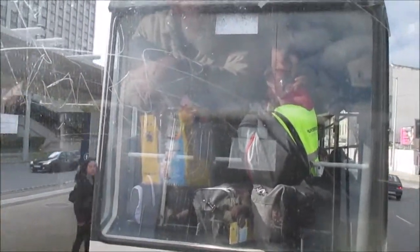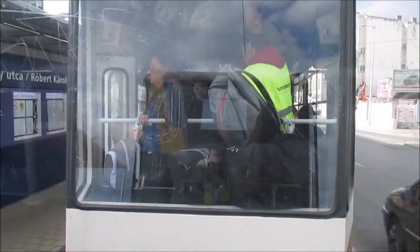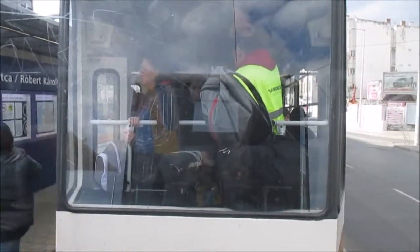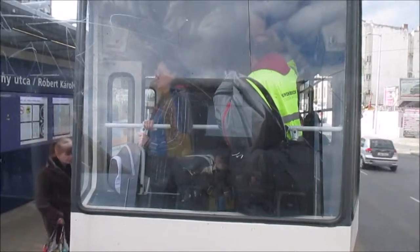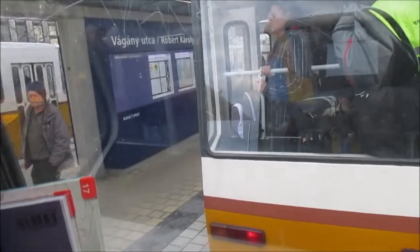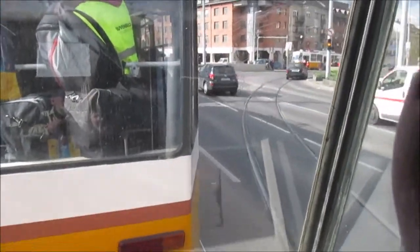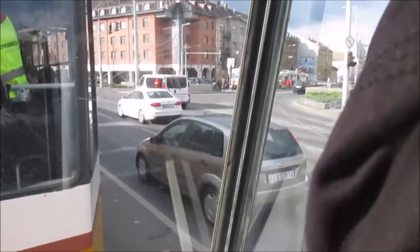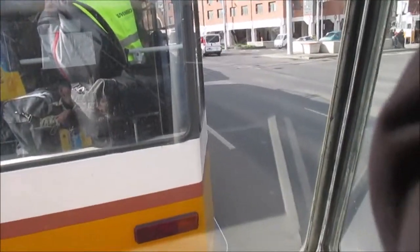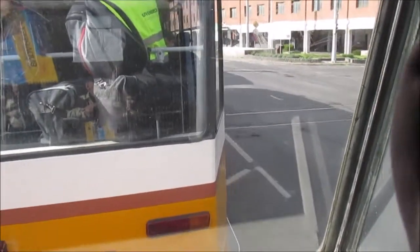Here is Róbert Károly. Hello and welcome back. There's the tram 14 with a connection to them. More connections, in fact.